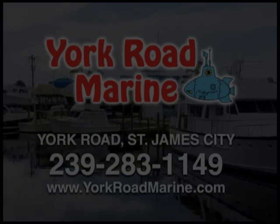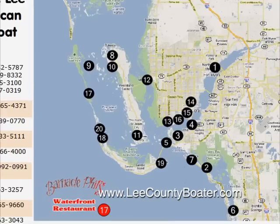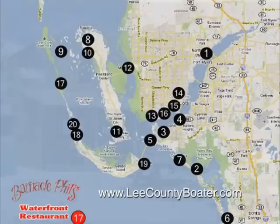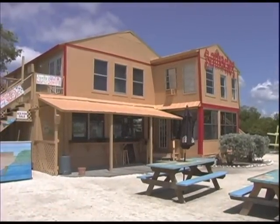People love to go out to eat by boat. And Lee County offers over 30 restaurants you can go to by boat. LeeCountyBoater.com has a map to all of them, but for now we're going to just show you one particular one. My favorite, Barnacles on Upper Captiva.